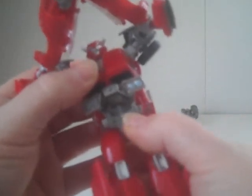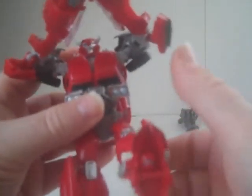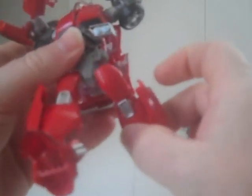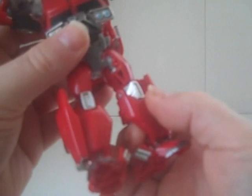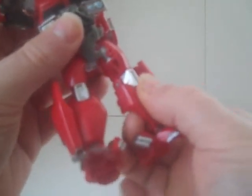Nice little waist going on. Hip joints are ball joints, so they will come out back, out to the side, as well as rotate. Nice knee joints, good and stiff knee joint. Bend it all the way up to there.